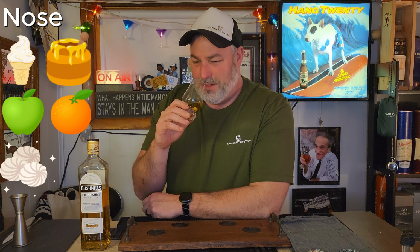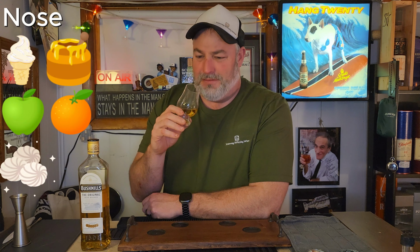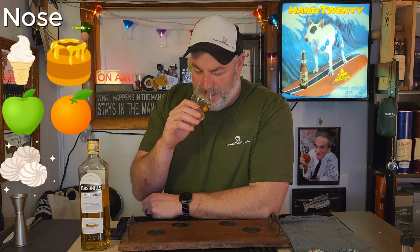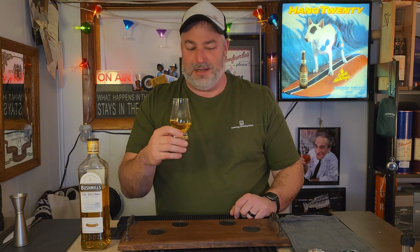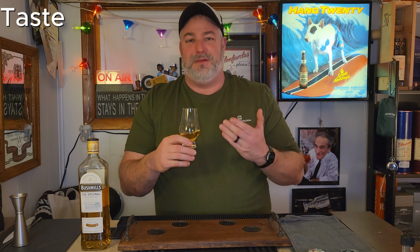Very sweet nose. Very fresh and very, very vibrant. Almost a touch of floral on there too, I will say. Not bad for an entry level 40%er. But let's get into the taste and see what this Irish classic can deliver.